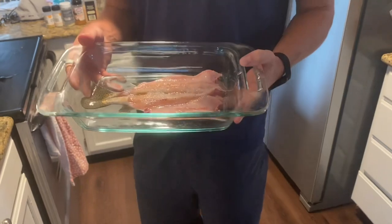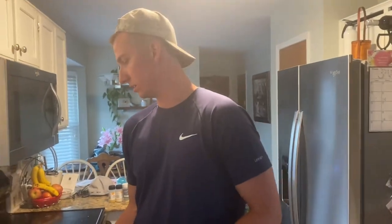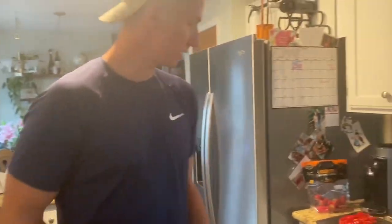So we just cleaned up our fish. Nice piece of trout right there, lays real flat. First thing we're gonna do is a shot of tequila. Say a prayer for the fish.